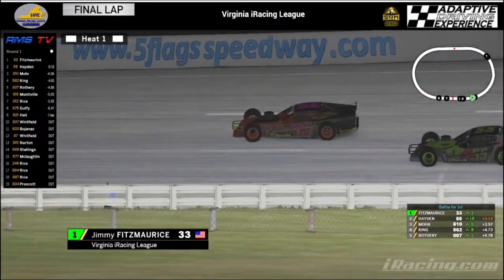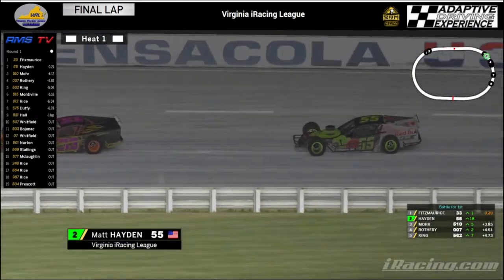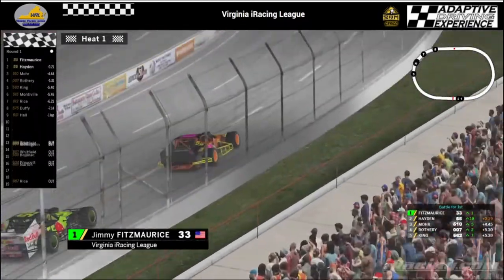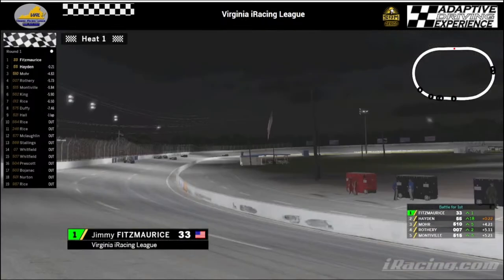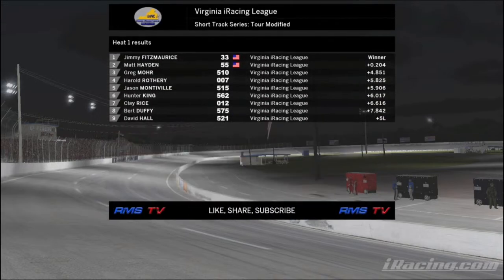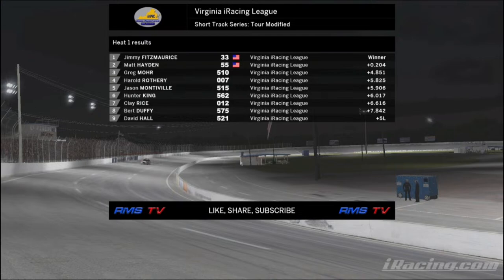White flag is in the air, going down the backstretch. Matt Hayden doesn't look like he's going to be close enough to get that. So, yeah, Jimmy Fitzmaurice, he will win heat number one. Congratulations there, Jimmy Fitzmaurice. Winner of heat one, and now we're getting ready for heat number two.